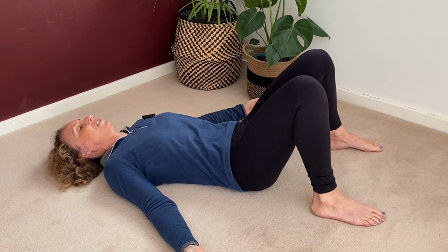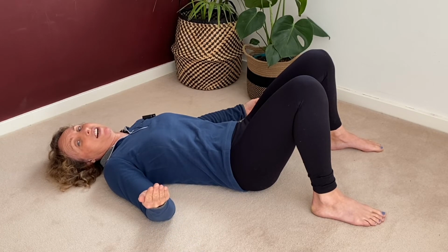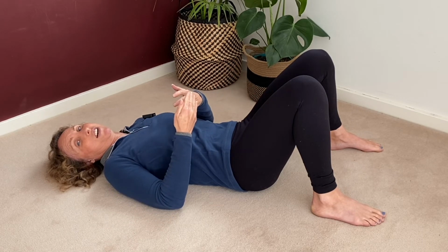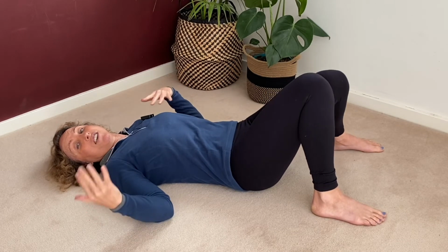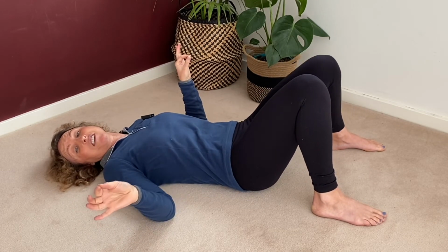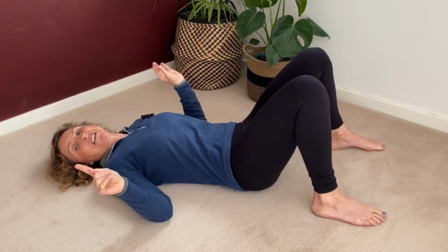Contract, hold, relax, and then the quick ones, and then the controlled, so lift, lift, lift, lower, lower, lower, lift, lift, lift, lower, lower, lower. Don't worry if you can't do any of these. I'm just teaching you the variety and something to work towards. And if you can do them, great. Just maintain that. Make sure you don't get weaker as you're older.